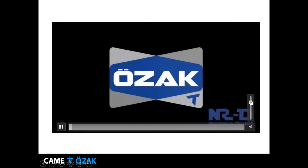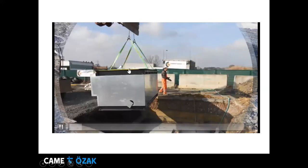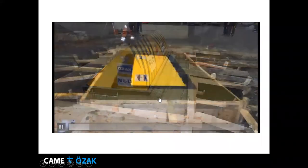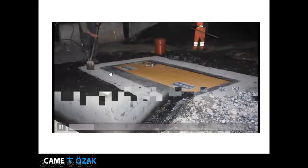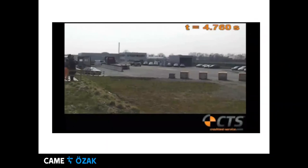I'm going to show you really quick a video showing the impact, the crash rating test for a roadblocker. You can see here it requires quite some construction work in order to make it work. This configuration is being provided to you. We have to get the rebars in a certain area because we're going to need some support to transfer that impact energy.